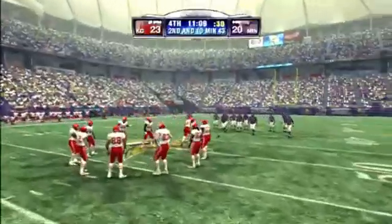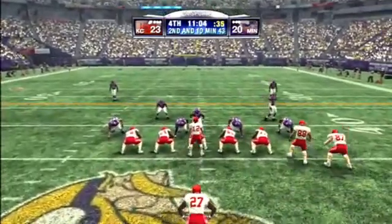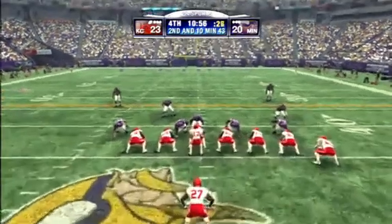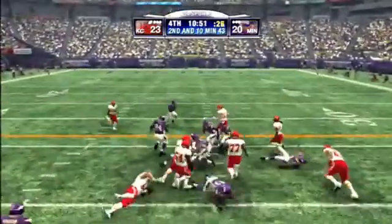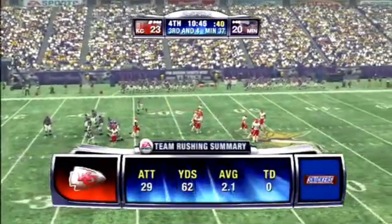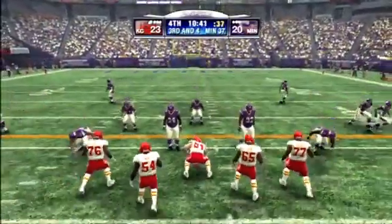From the 43-yard line. Kansas City lines up in a double tight set. They hand it off. He's tackled at the 37. Johnson gets 6 yards on the play. 4 yards for a first here on 3rd down. Ball on the 37.